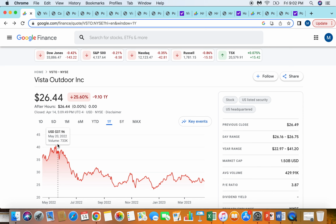And they already have forecasted in to have some EPS declines over the next year given the change in the macroeconomy. So I just think there's probably more upside than downside, especially with the split on Vista Outdoors.